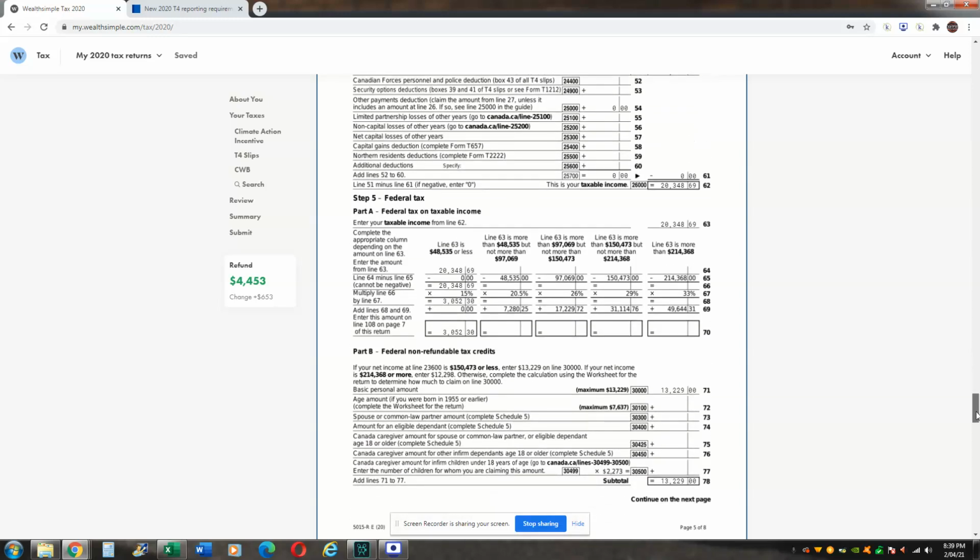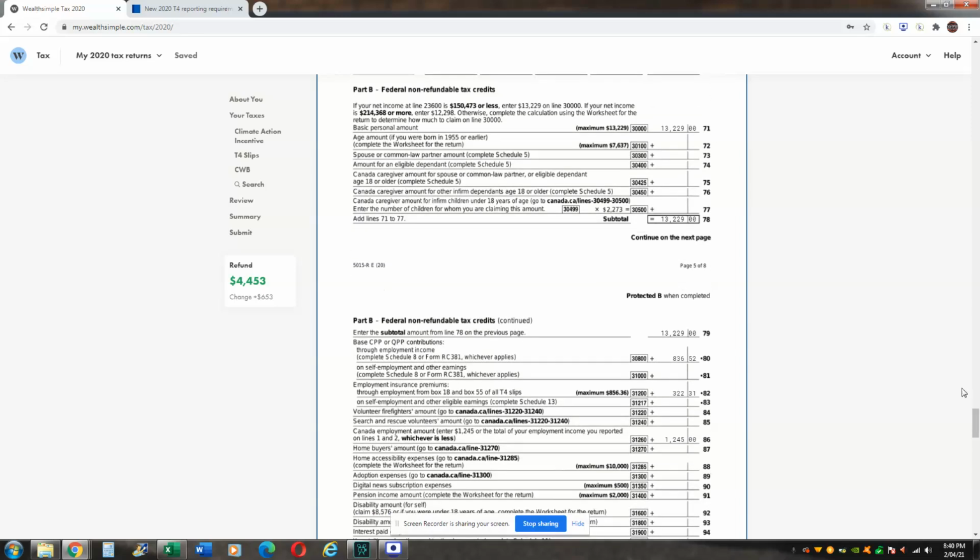So, makikita natin dito, federal tax. So, dun sa net income niya, or taxable income niya, ang pinaka-lowest tax bracket is 15%. So, ang tax payable niya dun sa 20,000 is 3,000. Okay? Pero dahil may mga credit siya, which is dito, federal non-refundable tax credit, yung basic personal amount, lahat yan meron. Yan yung pinaka-universal ba? Lahat ng magagawa ng tax return, they're qualified to receive this basic personal amount.